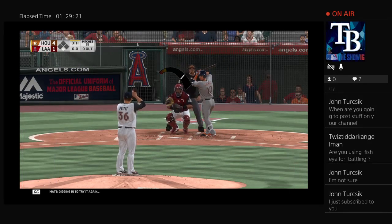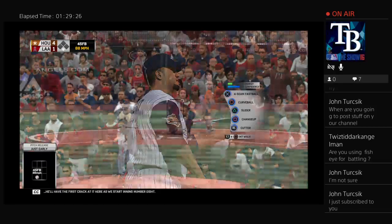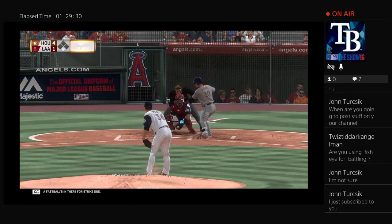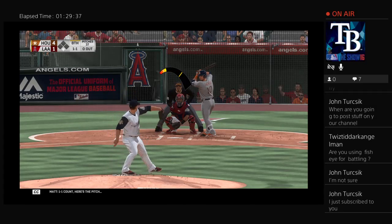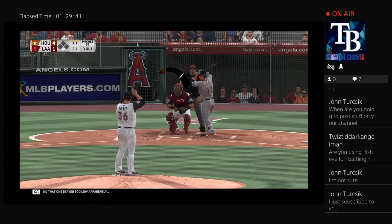Digging in to try it again. Yulieski Gurriel. He'll have the first crack at it here as we start inning number 8. And a fastball's in there for strike 1. Sets the target low here, and it misses 1-1. A 1-1 count. Here's the pitch. And that one stayed too low, apparently.